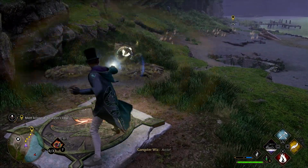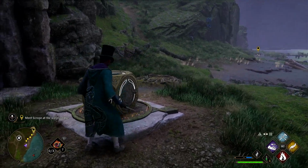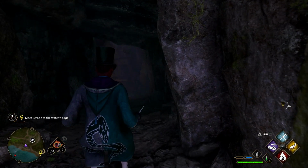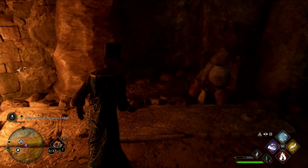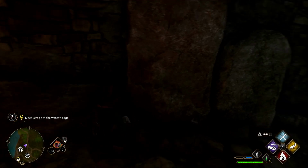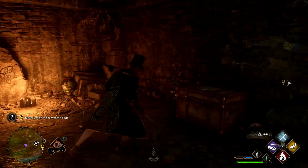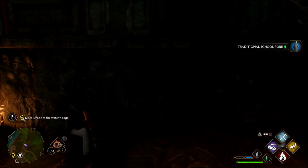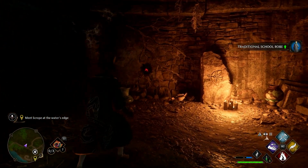Okay. Accio! I mean, it's not fun just to go all the way with just the main story. This looks intriguing. You gotta move around, see places, see things. You might never know what interesting thing you might find. Like over here, I got a chest. What did I get in the chest? Traditional school robe. Really? My bad, guys. Shouldn't have.